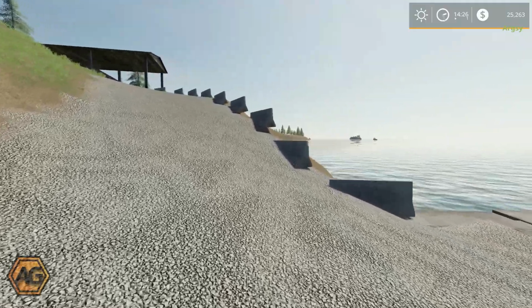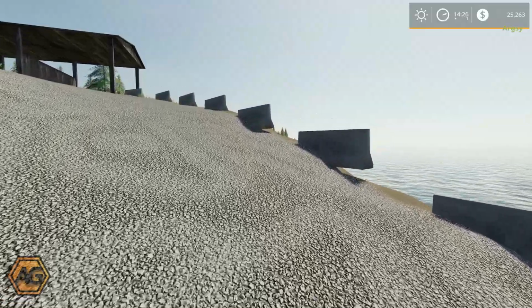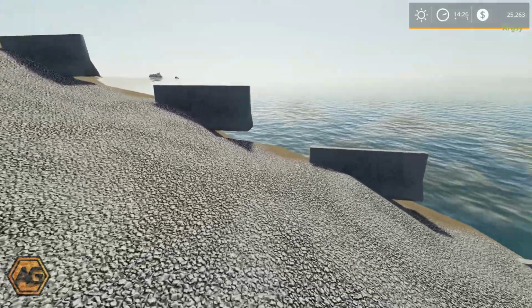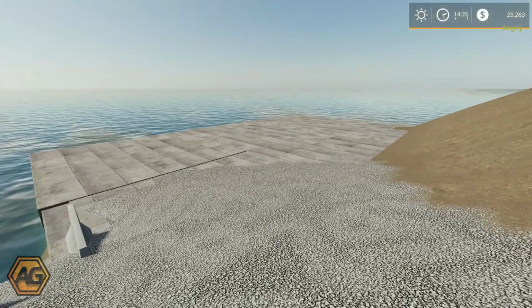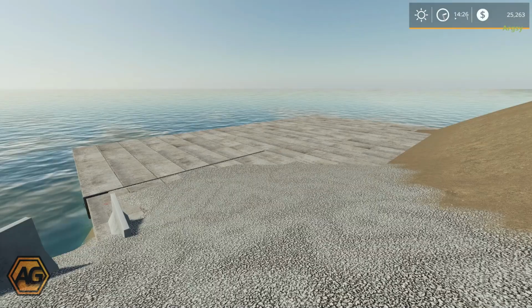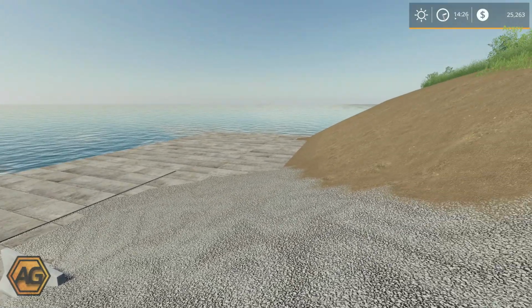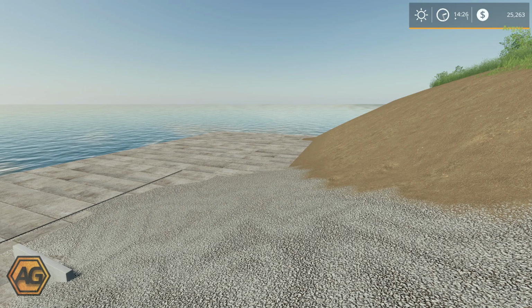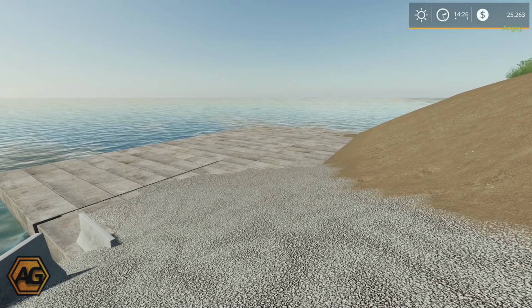Apart from a couple of floating concrete blocks there on the ends which I wasn't quite able to get sitting quite correctly, this has been exactly what I wanted it to be. It's perfect. We can get the truck down there and get it turned around, truck trailers and the like, without too much hassle. So I'm really looking forward to getting the boat here and having a chance to try that out. So I guess we can go harvest some soybeans.